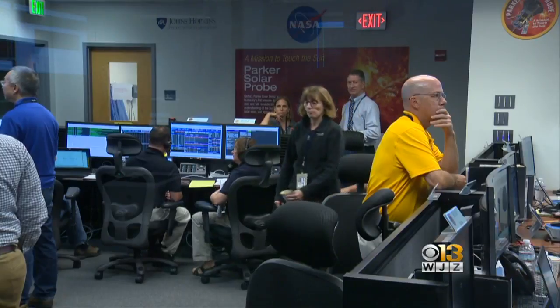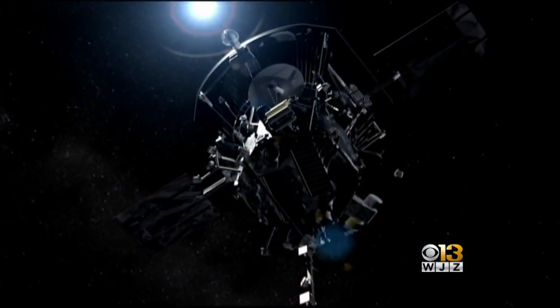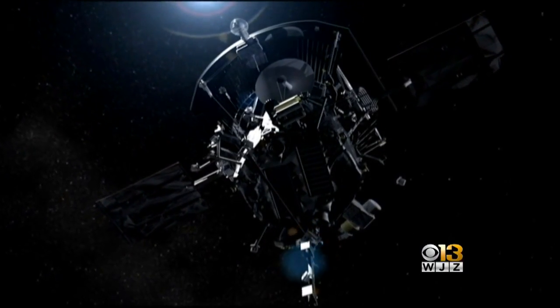We had our first contacts with the spacecraft, went flawlessly, and then today we're going through the deployment sequences. Handled by controllers at Johns Hopkins Applied Physics Lab in Howard County. They also designed and built the Parker Solar Probe for a rendezvous with the sun.